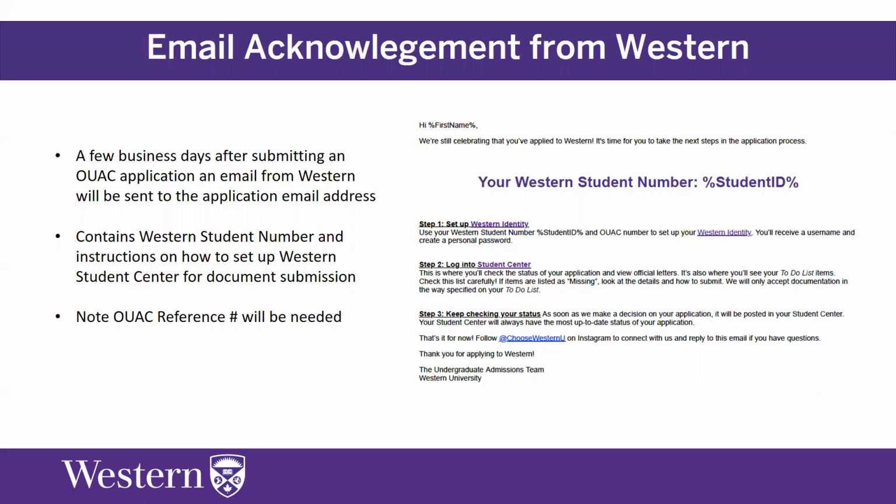So this is where all the documents will be submitted to assess an applicant. The email that a student receives would look something like this, giving them their student number and telling them to set up their Western Student Center account. Using the student number and the OUAC reference number that is given to them when they submit the application, those two pieces of information are needed to set up the account.